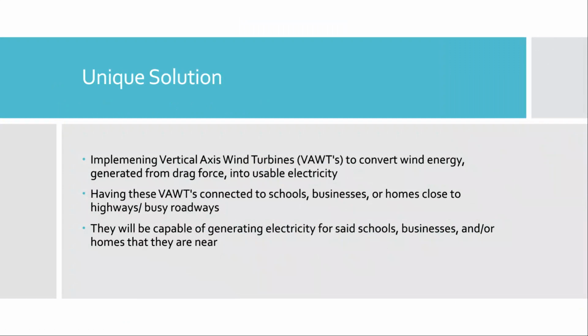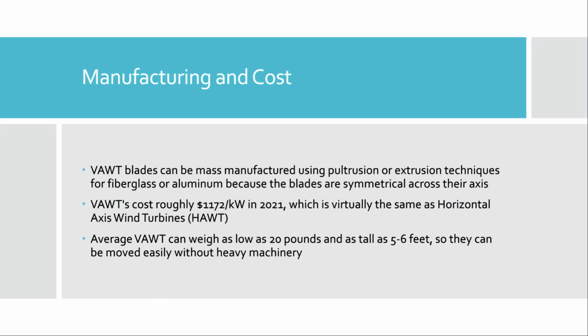That's where we come in, implementing vertical axis wind turbines, or VOTs, to convert wind energy into usable electricity. Having these VOTs connected to schools, businesses, or homes close to busy roadways or highways is exactly how they would be implemented, and they will be generating electricity for those said areas.